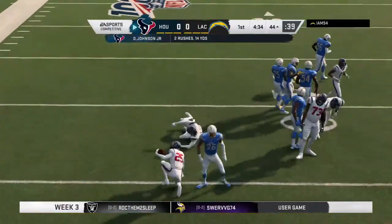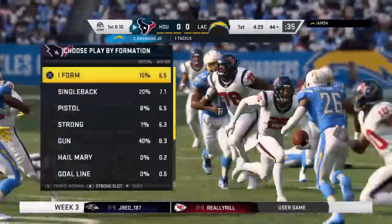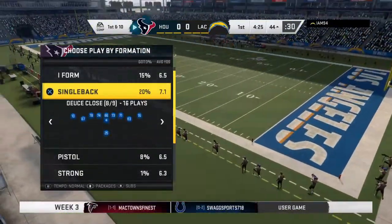And that's what they're all about. Continuity, rhythm, number of carries. Just keep giving it to them. 9 yards to pick up there, and it's a first down. First down, Texans.